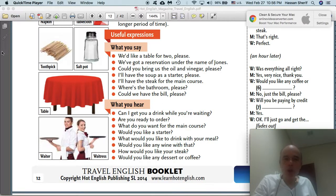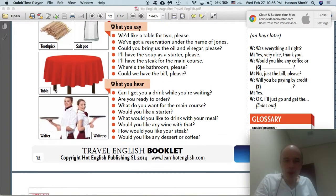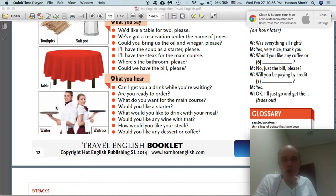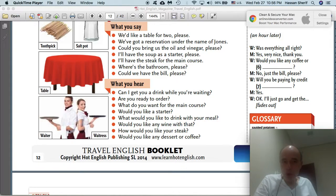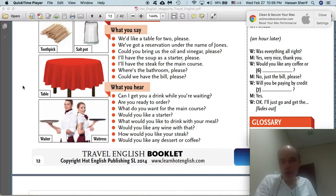This is a salt pot. Of course, if it was black, it would be a pepper pot. This is a table covered with tablecloth. And this is a waiter and this is a waitress. It seems like they're dancing or something. A waiter and a waitress. Very formal though, even because they are carrying napkins on their arms. So this is a formal place, it seems.